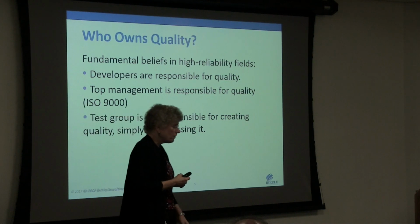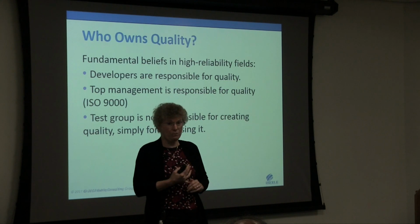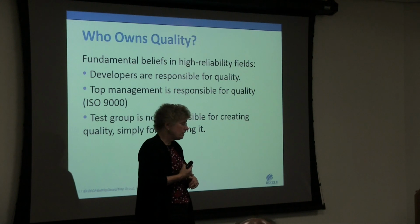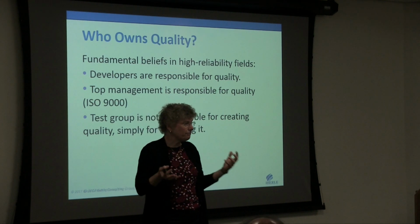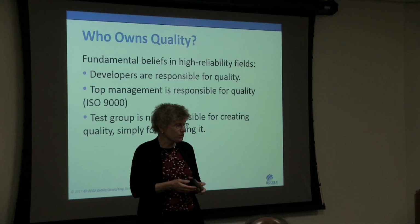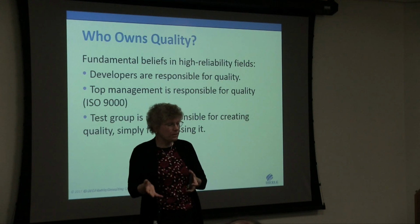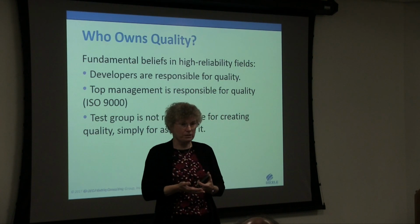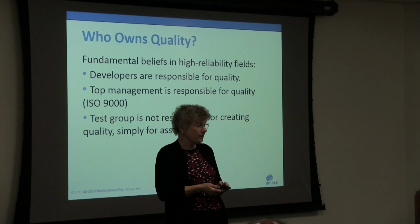So the first one was just the fundamental belief about who owns quality, and we've had at least 2 speakers about that already at this conference. Where the places I worked, it was made very, very clear to us that the development team fundamentally owned the quality. The test team did not. In fact, the medical products organization I worked in did not have a separate test team. I did not work in a place that had a separate test organization for the first 12 years of my career. They were all cross-functional teams, and this was well before there was Agile. This was in Waterfall, but we had cross-functional teams anyways.